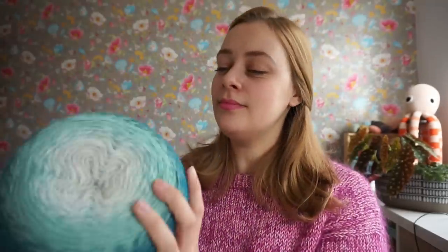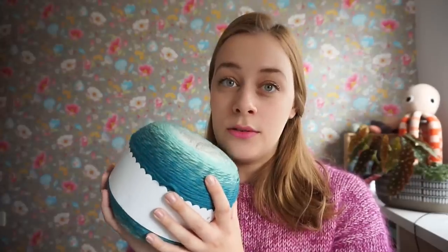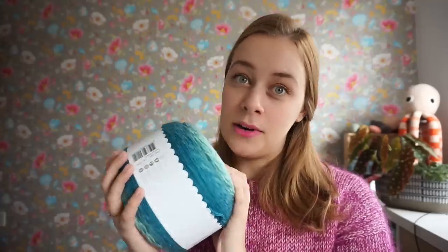Yeah. This is 450 grams of yarn. Also a kilometer of yarn, but it is DK weight and it is, okay, are you ready for this? 80% wool, 20% alpaca. So there's no acrylic in here, although I completely appreciate acrylic. Acrylic has its place, but you gotta love a 100% natural fiber yarn, and alpaca is my favorite fiber. It's just amazing.